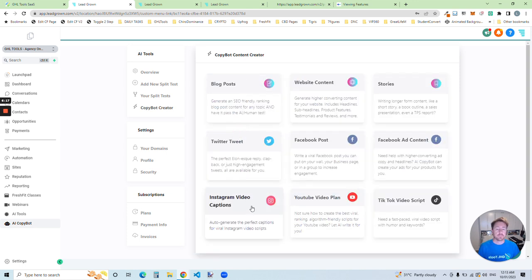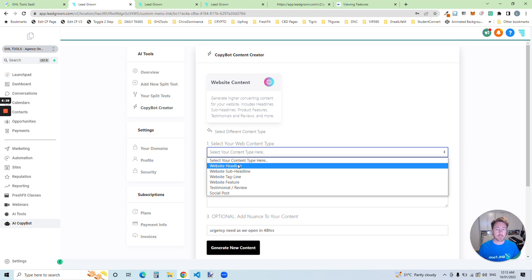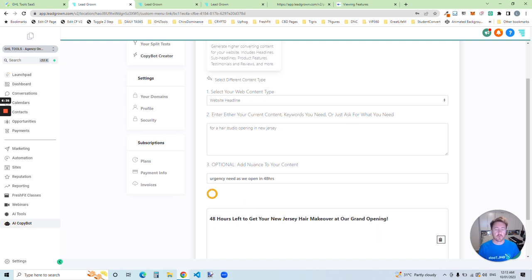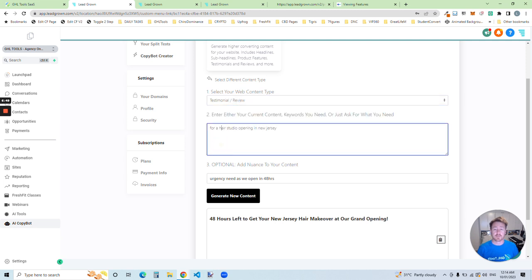So you can see, okay, I've got my ad copy now. I need to update my website content. So I need a good headline for my hair studio opening up. So give me now maybe the urgency is not really that important for here, but maybe for a landing page, maybe for a funnel. Maybe you're producing a quick funnel template to get people on board. Okay, so these are all things that you can put in. We can even do testimonials, social posts. We can put a Facebook post together. All this stuff instantly available for you, and you can quickly grab new ones as well.